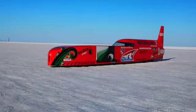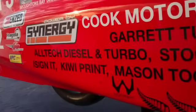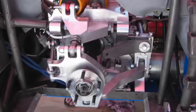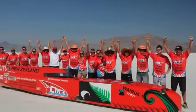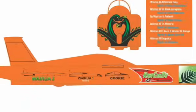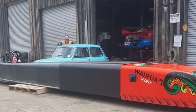A while back, my brother, Pat Weismann, came up with an idea for a new Streamliner concept, and we worked with a gentleman named Ridge Cook from New Zealand, and we built a car called Wairua 1, and we successfully recorded several speed record attempts. Then we decided we were going to build a new car to try to break 500 miles an hour. Our goal is to be the first piston-powered wheel-driven car to exceed 500 miles per hour.